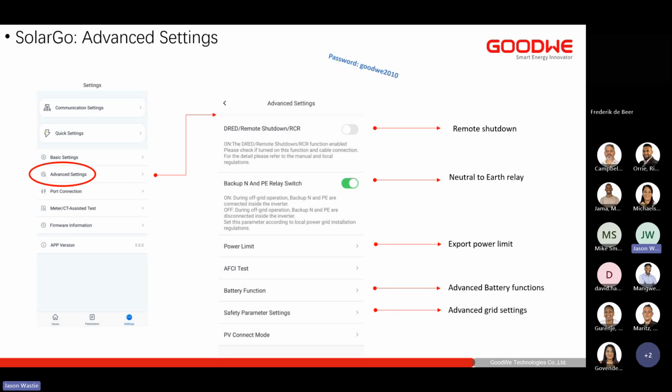Okay, then if we go into advanced settings, the remote shutdown should always be turned off. When we go down to the backup N and PE relay switch, this will automatically be turned on when you select South Africa LV as the grid code, and that should never be turned off either. The export power limit and battery function I'll show you in the next slide.